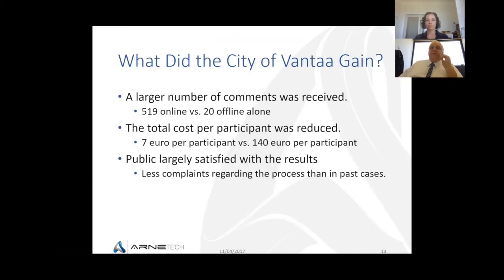So what did Vantaa gain? As I said, they had 519 online comments as compared to 20 paper-based comments. The total cost was reduced to €7 per participant versus 140 euros per participant. And largely the public seemed satisfied with the results of using Harava.